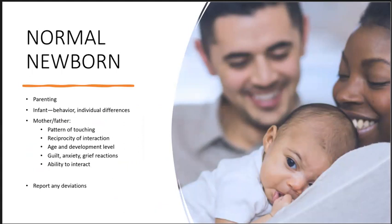In assessing parenting, you want to assess the infant as well as the mother and the father. So in terms of the infant, you're looking out for their behavior. Again, you need to understand that there are individual differences in infants, so they cannot all be the same. For the parents, you're looking out for their pattern of touching the infant. Are they accepting of the infant? Is there reciprocity of interaction between the infant and the parents? If the child is looking for attention, is the mother giving that attention?